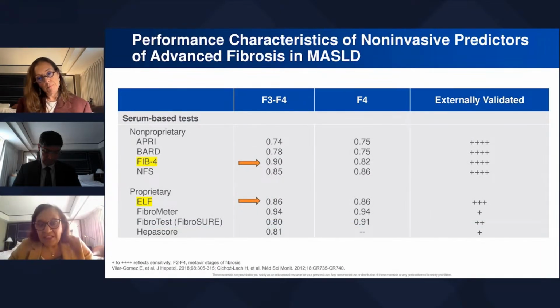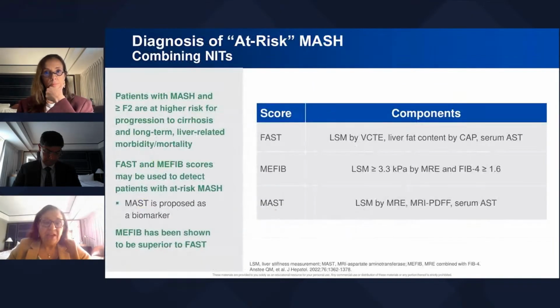When we talk about the guidances that have been issued and why specific non-invasive tests have been identified in these guidances, you'll see here that the FIB-4 index has a very high area under the curve performance for advanced hepatic fibrosis, and it's been externally broadly validated, and it really has no cost associated with it whatsoever. It's a point-of-care assessment that any provider can do. And then the blood-based biomarker, the ELF test, also has the highest performance for advanced hepatic fibrosis, as well as F4 cirrhosis, and has also been the most broadly validated amongst the blood-based biomarkers in the space of MASH.